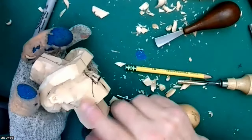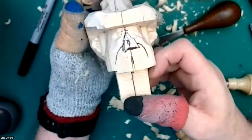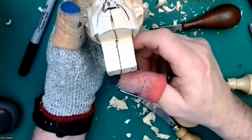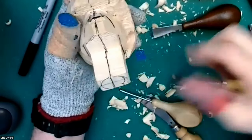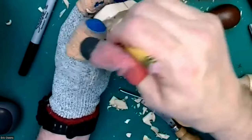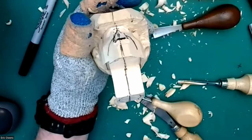So I'm starting to work on that jaw. You can see he's going to have a strong jaw. And I like that. Okay. So again, we're matching. Here's the front of the sideburns. We're making sure they match up over here, and the ears match up over there too.